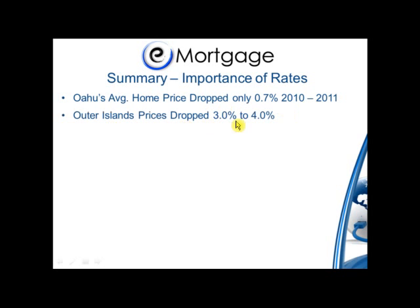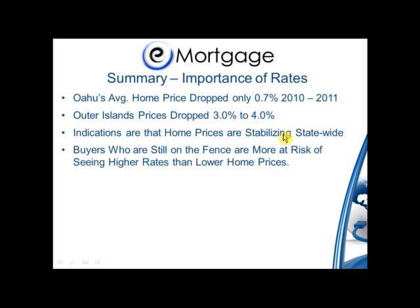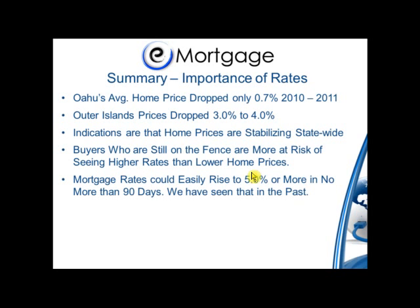The outer islands were dropping somewhere around 3 to 4% per annum, and it does look like home prices are beginning to stabilize statewide. So, those buyers who are still on the fence waiting for lower home prices, I think the risk of higher interest rates is much more plausible and much higher risk. Again, as I said, mortgage rates could easily rise to 5% or more in a very, very short time. We've seen it happen in a 90-day period of time.